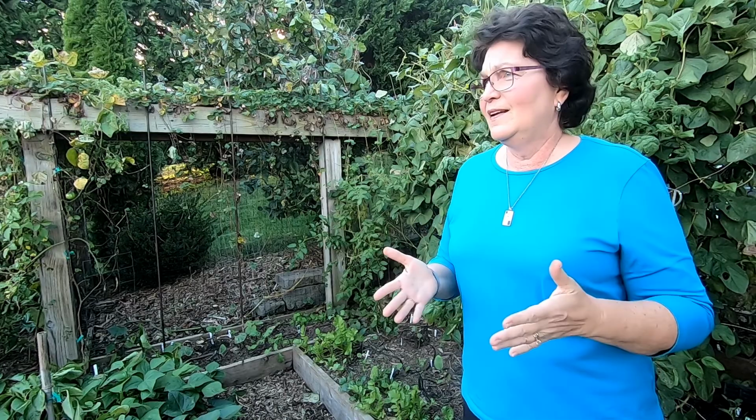So I hope that you will try at least some of these 8 vegetables, because it's great to be able to harvest your own, especially in the middle of winter. They taste so much better when you grow them yourself. And you can't beat garden to plate in 20 minutes or less.